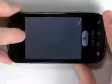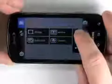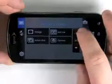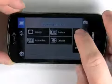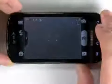It does have a nice interface, and it's got plenty of camera features. You've got a cartoon mode. This is a weird add me mode where you can sort of insert people into shots. And it's got a lot of features, but the images that it took were just lousy, just faded. They didn't look very good, and they were very disappointing.